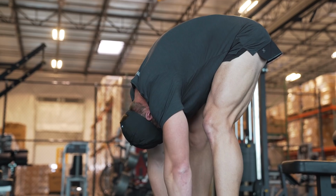So we've rolled the quads and the IT band, I've stretched my calves, I've rolled my ankles. Now I'm just gonna passively bend over and just get a good little stretch in my hamstring. I'm not gonna do anything crazy, but just roll over passively and let it open up.